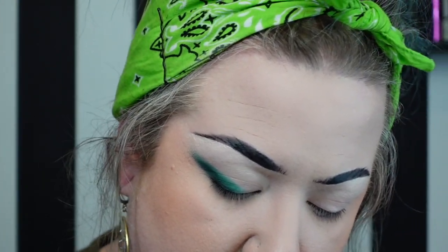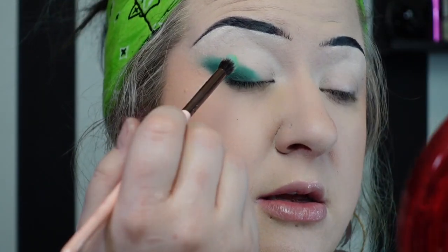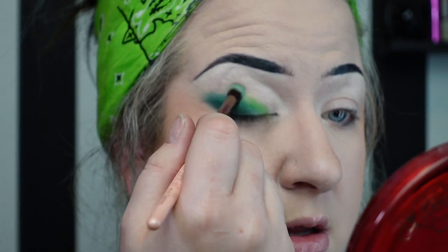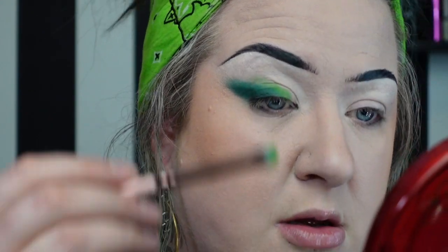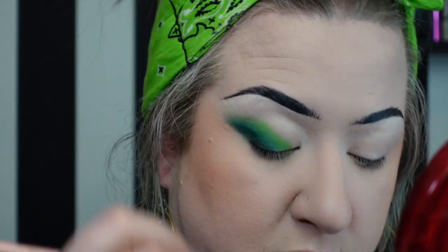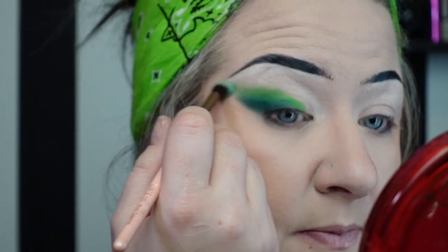And then grabbing this Luxie 121 mini tapered brush, I think we're going to go into the Wild Rover. That one right there, just a beautiful bright green. Picking that up lightly. And you guessed it, going in to blend on top of and blend out the previous shades.